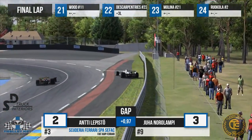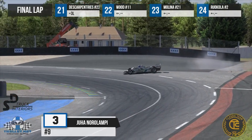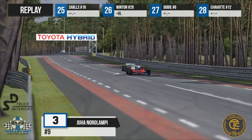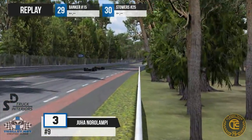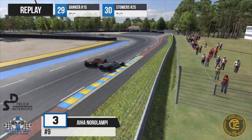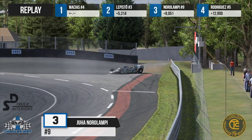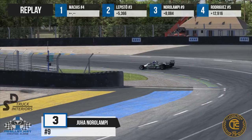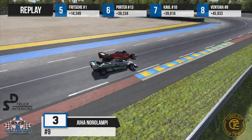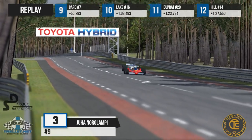They hit! Juha, oh no, Juha, what are you going to do? Brakes way too late. And also saying a little bit of a message that he was thinking that Antti might have blocked him. Let's see here. Yeah, Antti does change his racing line, to be honest, but does he come back to the racing line? Or does he close the door on Juha? Oh, that's a difficult one.